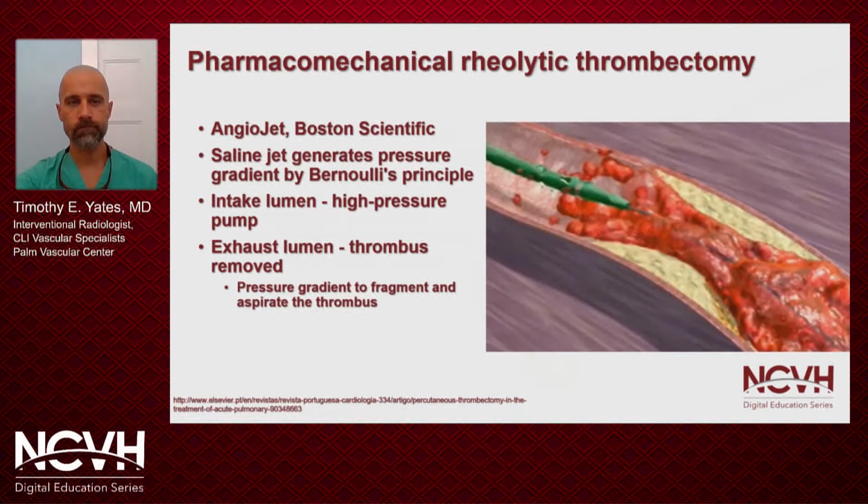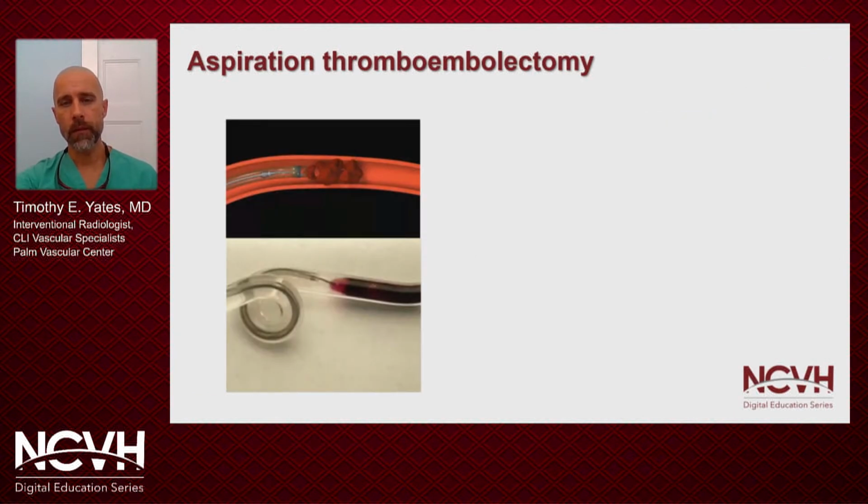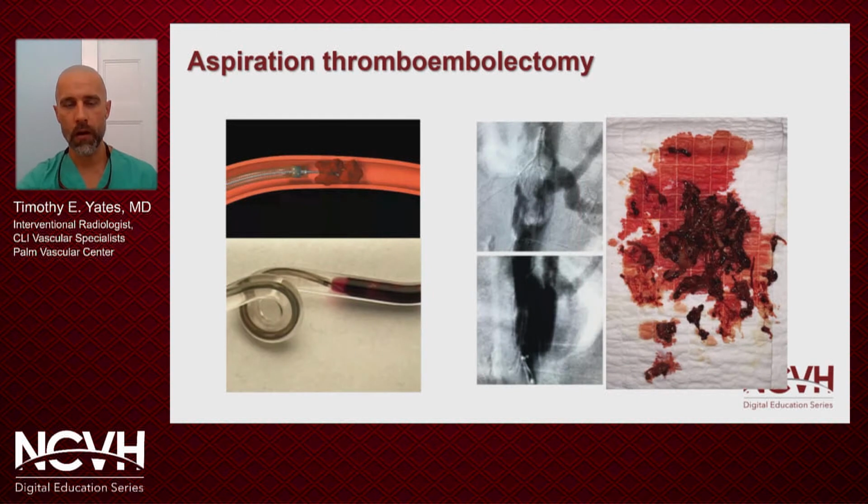The Penumbra Indigo system is an aspiration thromboembolectomy system, which uses anywhere from 3 to 8 French catheters with a near vacuum thrombectomy system. The largest being the 8 French is the most commonly used for DVT management. As you can see here, a couple of cases where an IVC filter that we'll talk about later had residual disease, which is treated with thrombectomy and can be used in combination with the separator wire to help macerate and clear the end of the catheter.